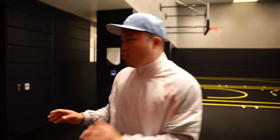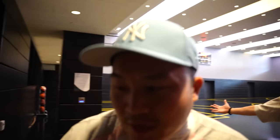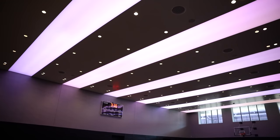All right, everybody, so right now there's not a lot of people hooping because it's the middle of the day, but in the evening, there's some pretty good runs. Plus, the lighting setups are crazy. Let me just check it out real quick. Check this out. As you can see, guys, we can actually change the light patterns on the ceiling. I've never seen anything like this.